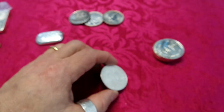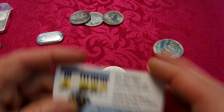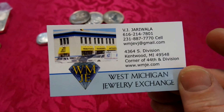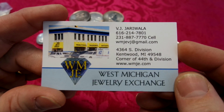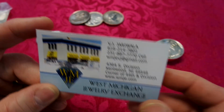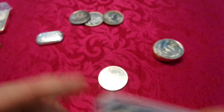So I took it up to West Michigan Jewelry Exchange, and these guys are good. These guys are awesome. My friend VJ up there, he always gives me a good deal. I'll talk about that later. But they've got, I think, 2 XRF machines, and so that'll tell you exactly what's in there.